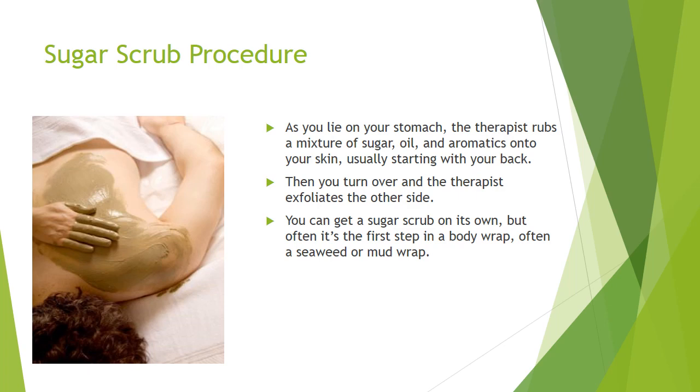If the body wrap calls for a salt scrub, you can ask if they can substitute a sugar scrub for sensitive skin. You can also make your own sugar scrub at home by combining sweet almond oil, sugar, and a few drops of a high-quality essential oil. This recipe for a salt scrub can be easily adapted to make your own sugar scrub at home.